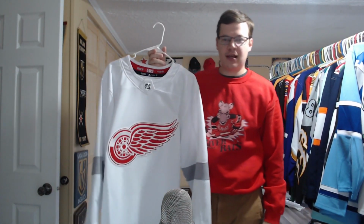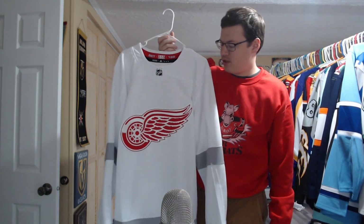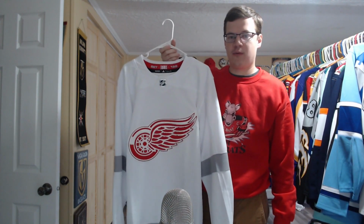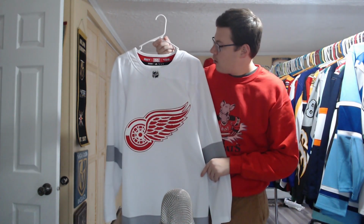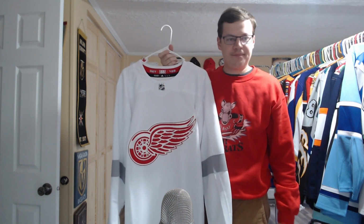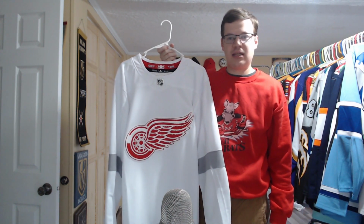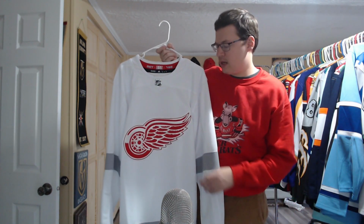So Detroit did not do well, in my opinion, on both of these series. So they're already done. This is their Reverse Retro 1.0. This is going back to 1998. It's not really a specific design to '98, but they won the Cup that year, so they kind of just called back to this.